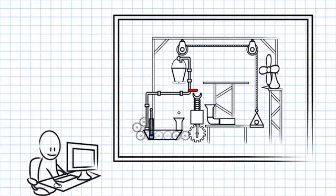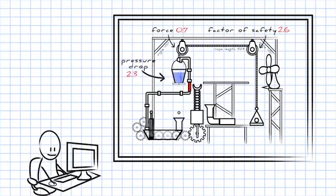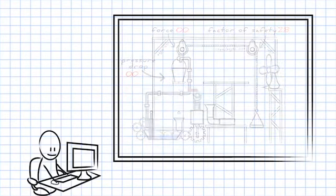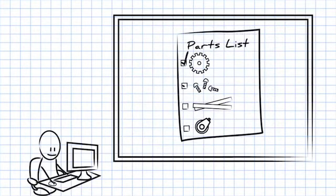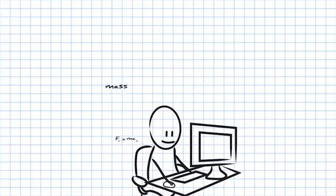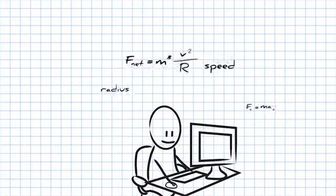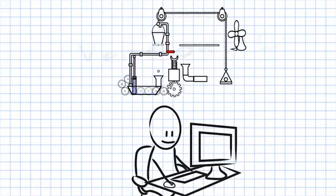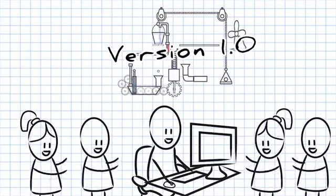SolidWorks Simulation does all of the complicated calculations for you, so you can focus on designing. You can also determine the best materials and configurations, all before producing a single prototype. SolidWorks Simulation works directly within the SolidWorks interface, so you can validate while you work. You'll create the best designs the first time, every time.